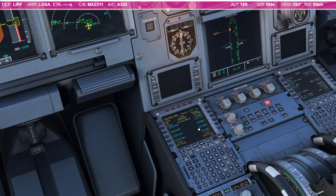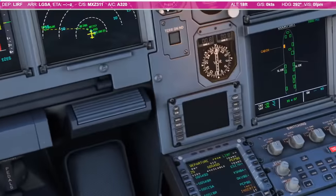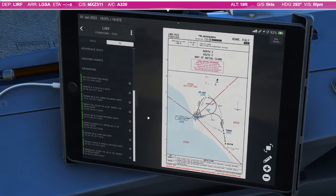So that's where our flight plan point, my flight plan only went to Pepix, but you have to have the transition as well in Rome. So there we go. That's all tied in now. And I'm going to go here.